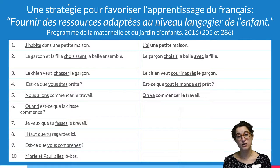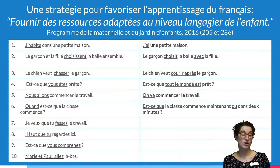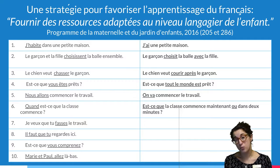Quand est-ce que la classe commence? Could be est-ce que la classe commence maintenant ou dans 2 minutes? In this example, there are 2 choices given to try and support the student and scaffold them with their answer. Again, quand may be something that your students are familiar with, but if they have trouble answering that question, a follow-up question might be est-ce que la classe commence maintenant ou dans 2 minutes?